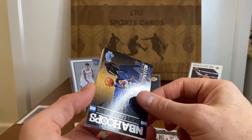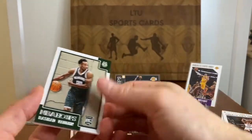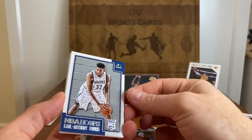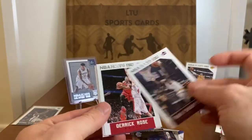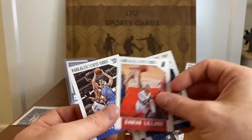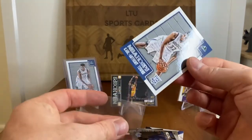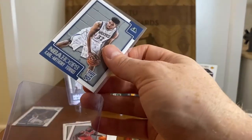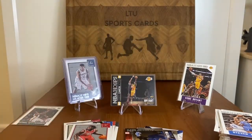Lights, camera, action, Elfrid Payton. And the rookies. Dakari Johnson. Rashad Vaughn. Karl Anthony Towns, please. Yes, it is. Two packs, two Karl Anthony Towns cards. Montrezl Harrell, Iman Shumpert, D. Rose, Klay Thompson, Kobe is the last card. No, Steven Adams this time. Whoa, way to go. Two KATs out of three packs. Very nice. Very, very nice.